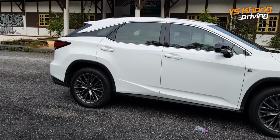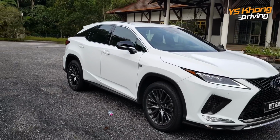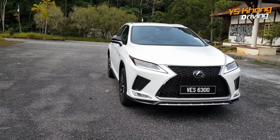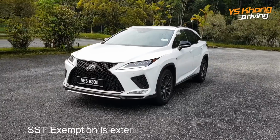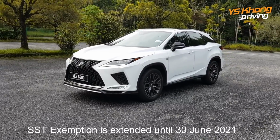The whole world is turning to SUVs, and of course, if you can afford it, why not? This is one of the best and most luxurious vehicles you can have. And how much does it cost again? Just $424,000 from now until the end of the year.